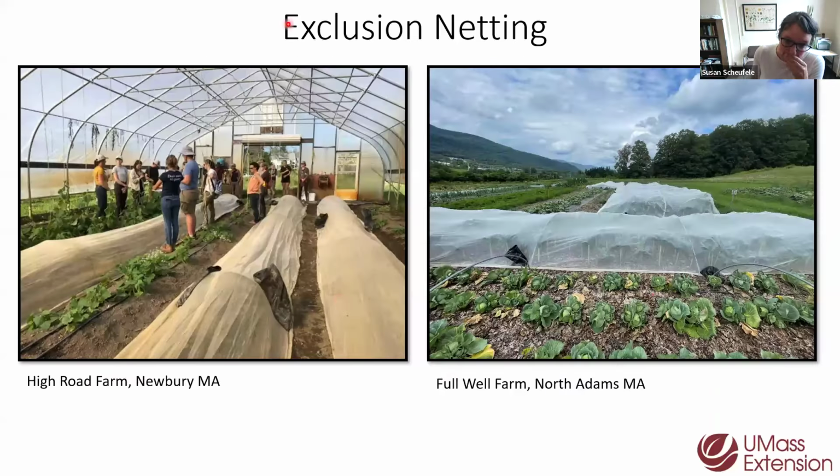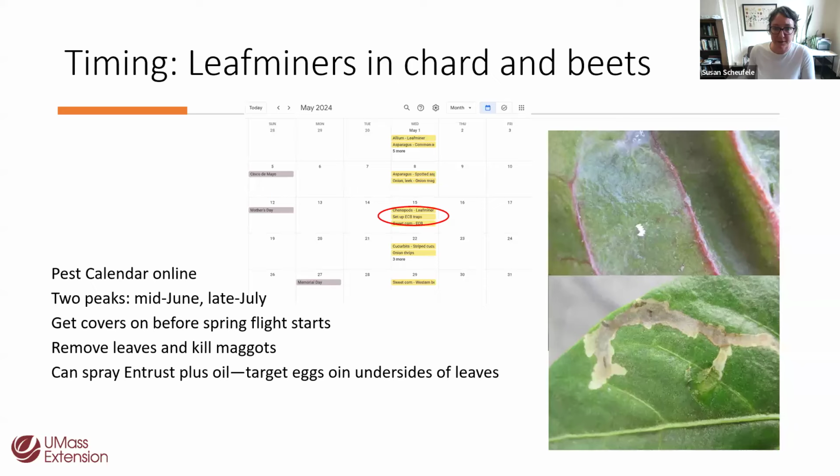So I was going to take a quick moment to talk through a very common pest. Some folks listed questions in their registration form. Leaf miners in Swiss chard and beets was one that came up, and another one that's coming up soon.